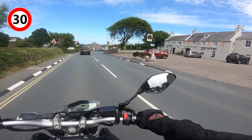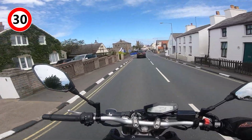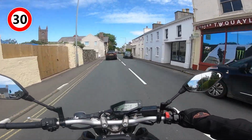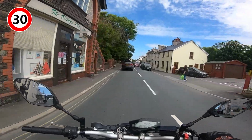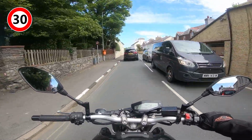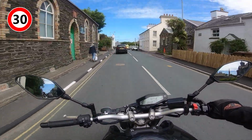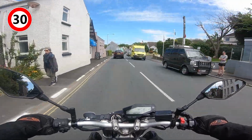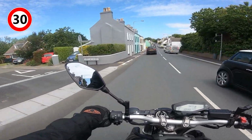Mitre, again, another pub on the course, there's plenty of them, take your pick. So you see here there are plenty of parked cars, so you do have to either move over or wait for them to go. I have an ambulance here. See plenty of cars waiting to go.